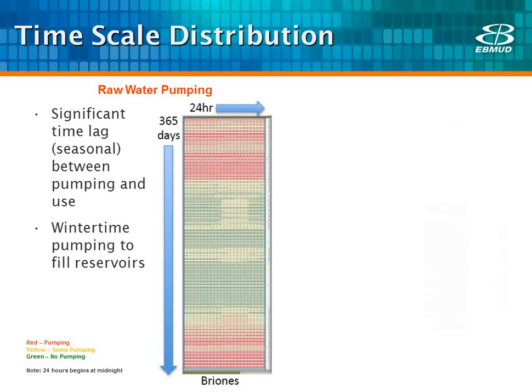Next, as part of the study, we looked at our water treatment plant operations. In the summer, when water demand is higher, we have to have all 5 of our water treatment plants in service, and those are circled in red and blue. But in the winter, we can meet all our customer needs with just 2 of our water treatment plants.